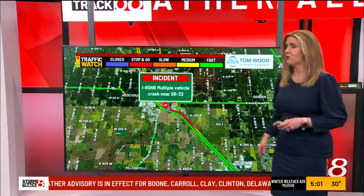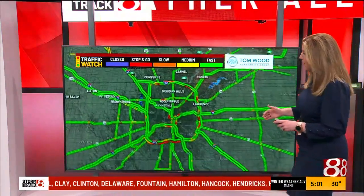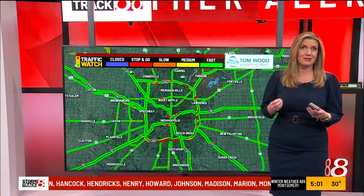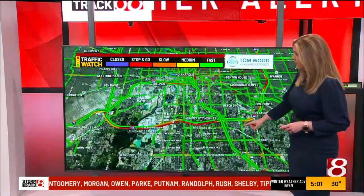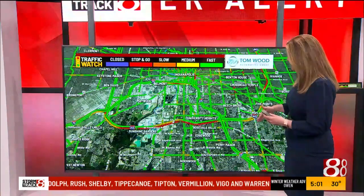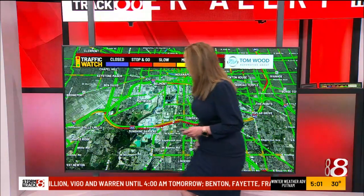But we've got a backup, of course, on our Tom Wood Automotive Group map. We'll go a little bit farther southward and show you no major accidents here along 465, but lots of delays. We'll go in a little closer here on the north side, seeing some delays here along 31. And then farther southward here, a big backup along 465 east. This runs from about 65 west all the way back to about Kentucky Avenue.